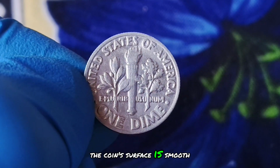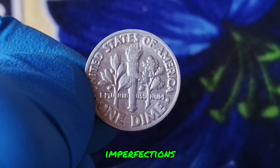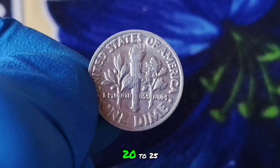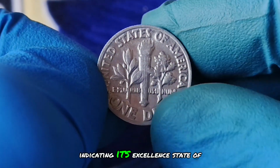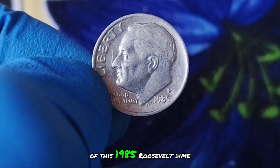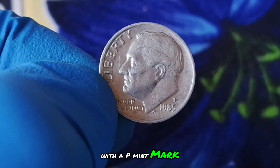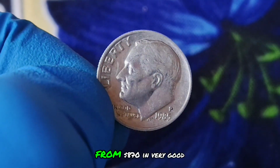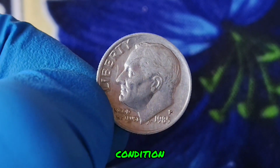The coin's surface is smooth with no major scratches or imperfections. According to the Sheldon scale, this coin would grade around 20 to 25, indicating its excellent state of preservation. So what's the market value of this 1985 Roosevelt dime with a P mint mark? According to recent sales data, this coin can fetch anywhere from $870 in very good condition.